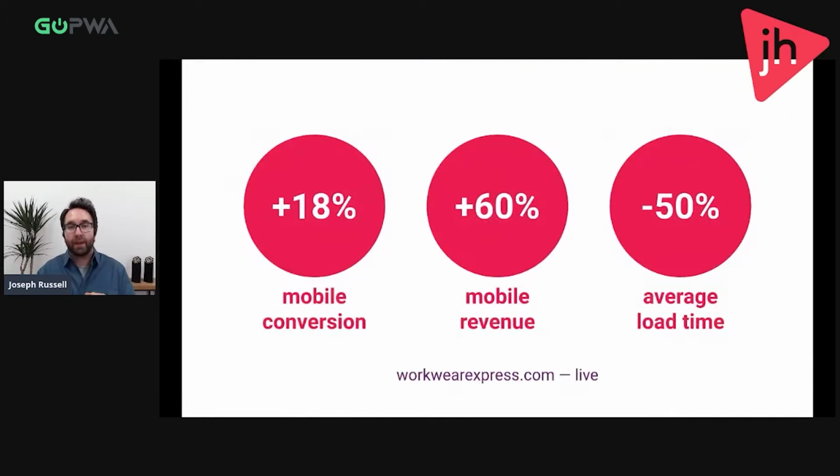previous site. So again, incredible impact on that load time, but look at the numbers here for mobile: a 20% lift in mobile conversion rate, but even more importantly, a 60% lift in mobile revenue. We're really seeing that because of the speed we got there, because of the experience we got there, customers who maybe previously researched on mobile and switched to desktop have actually been able to continue and complete their purchase without switching device.